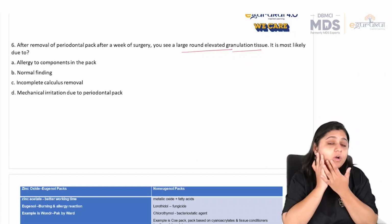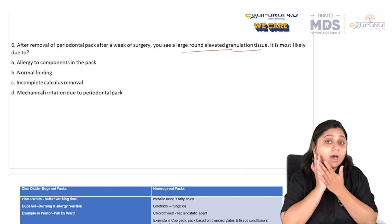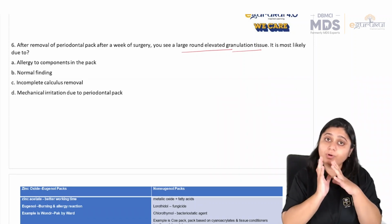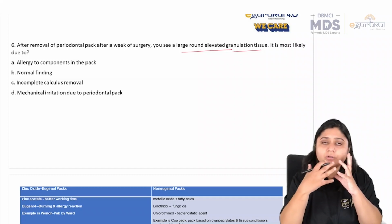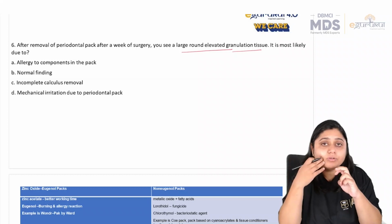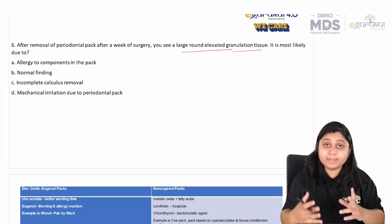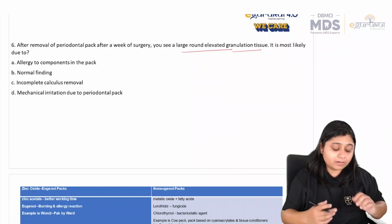The patient will also feel safe that something is there and I'm not harming my surgical site. The patient will be more comfortable, and also the patient will be able to chew properly. Nothing will stick to that surgical site. So just to protect that surgical site, we are using a periodontal pack.